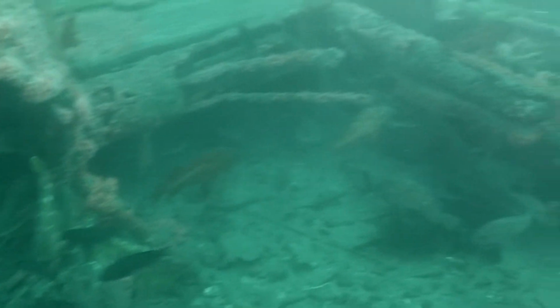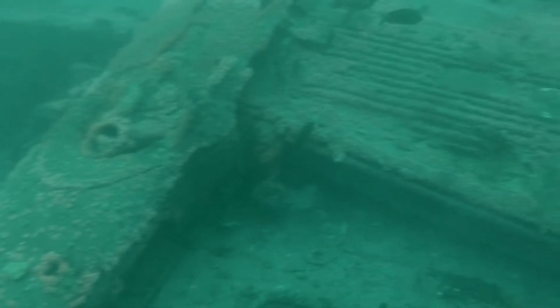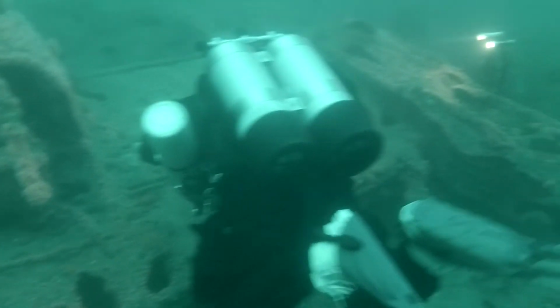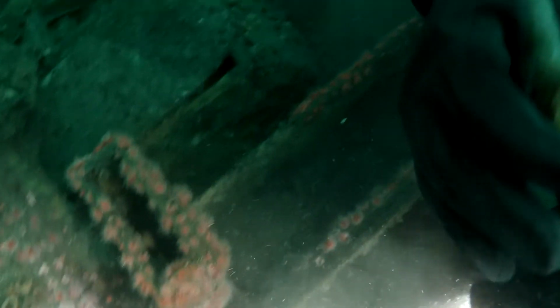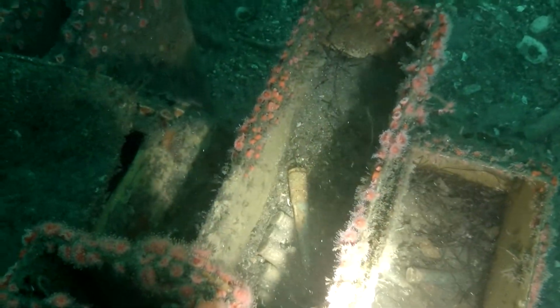Just wanted to show you some different perspectives of the wreck. There are 50 caliber ammo cans that are sitting next to the wreck, and you can see just below my camera is a machine gun. This 50 caliber ammo fed into that rectangular slot right there. Surprisingly, there's still bullets, and these bullets, as you can see, are in really good shape.